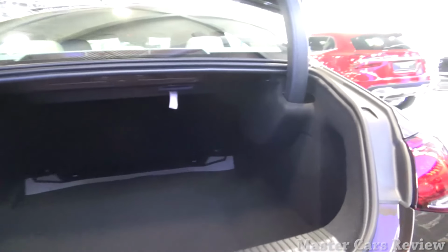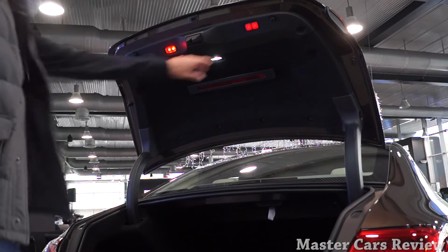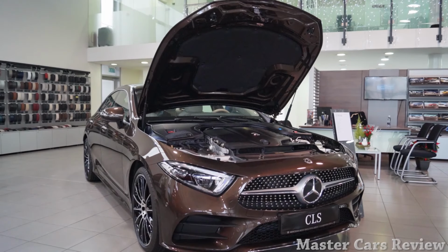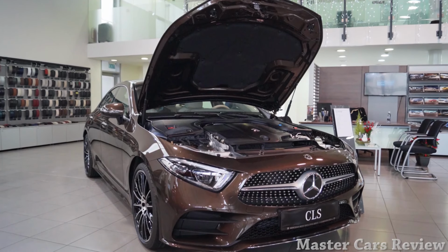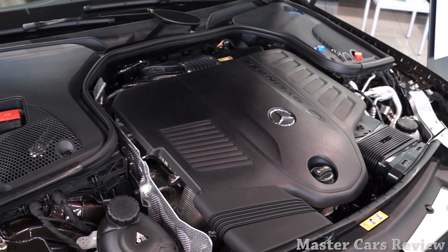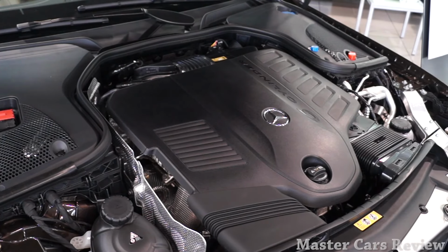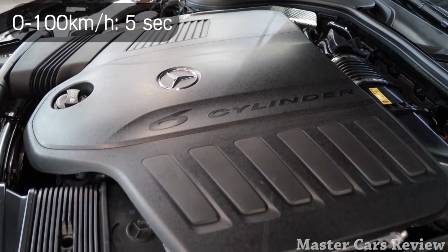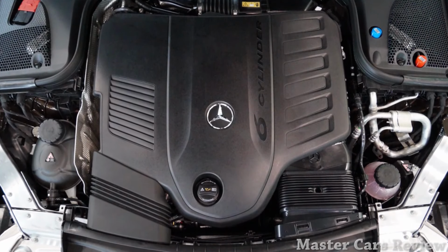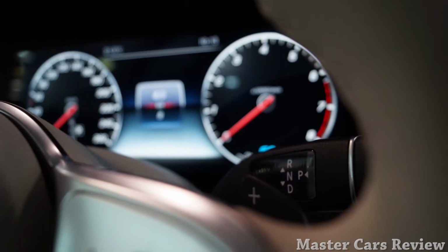And then the CLS provides about 11 cubic feet of trunk space, which is unfortunately one of the lowest in the class. The CLS 450 now uses a 3-liter turbocharged inline 6 engine, inline, not a V6, kicking out 362 horsepower and 500 Nm of torque. Since the new CLS is now a hybrid, it's aided by a 48-volt system, which adds 22 horsepower. All four wheels are powered via a 9-speed automatic transmission.